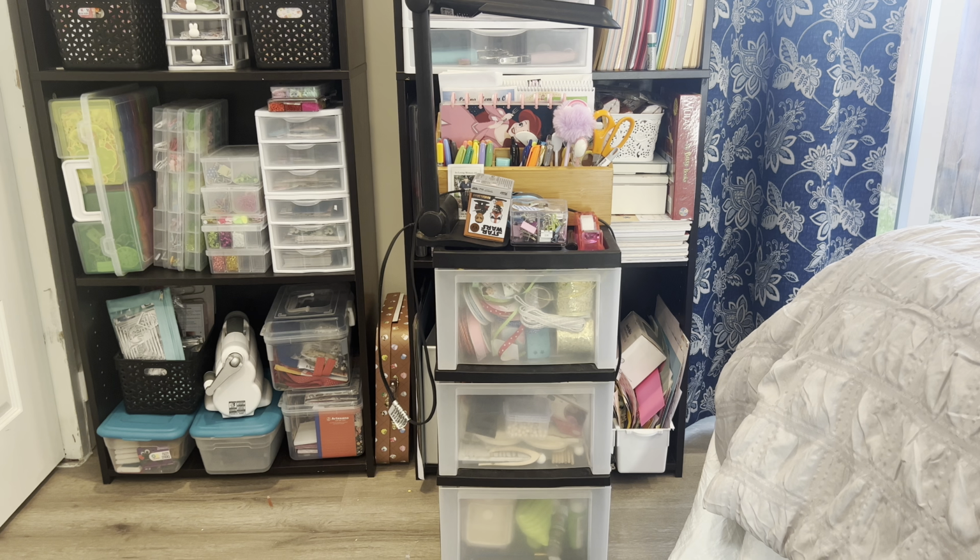Today I wanted to show you my newly designed craft space. I'm not done with it, but I just wanted to get this video out. The only thing I'm missing from my craft space right now is a small table. I do have a craft table, one of those fold-away tables. It is a little bit too large for our bedroom because yes, this is in our bedroom. We have a very small house.